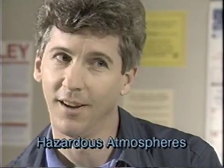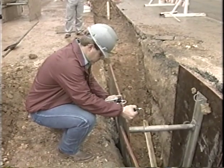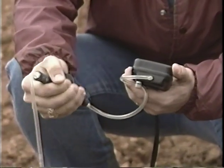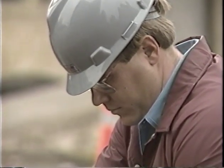Hazardous atmospheres. Here we go again. No, now listen. This is another sign of the times. What if you're trenching in a landfill area where you could have methane? We'd have to test and make sure there's enough oxygen in the trench and ensure a safe, non-explosive atmosphere. I guess that would be something new for us.